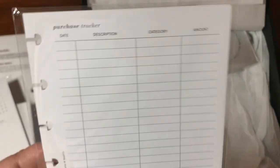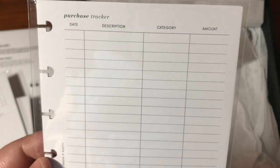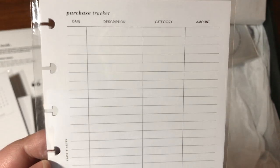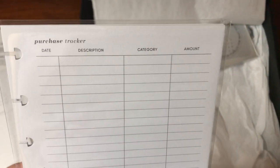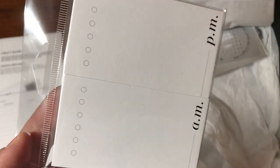Ooh, this is really cute. Purchase tracker. I wish this would have come with like a little checkbox thing to be like, oh, you received it and you actually got it. Oh, this is really cute. These are AM and PM note cards.